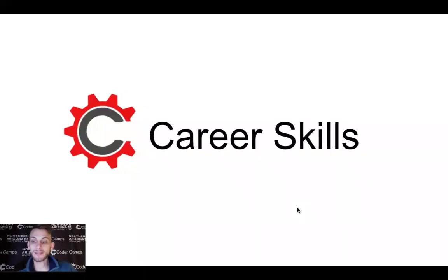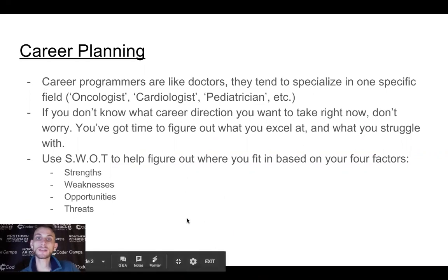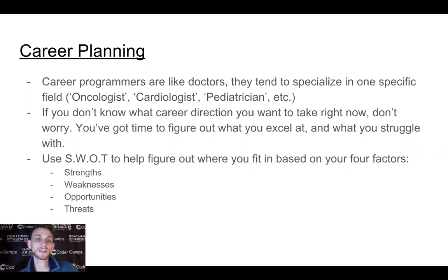So diving right in, let's talk about career planning first. Career programmers are a lot like doctors in the way that they tend to specialize in one specific field. You know how doctors split up into different specialties like oncology, cardiology, pediatrics. Same thing with career programmers. You tend to specialize. But at first, it's very common to not know what career direction you want to take. And if you don't know that, there is a technique known as SWOT that you can use to help you figure out where you fit in.